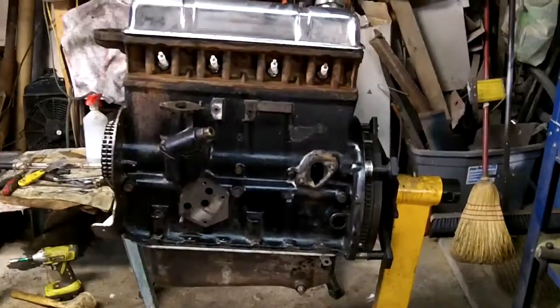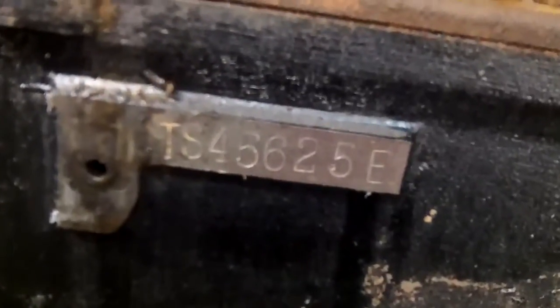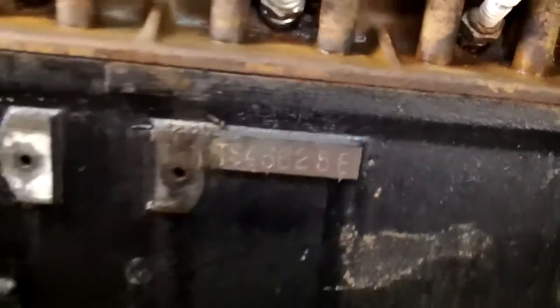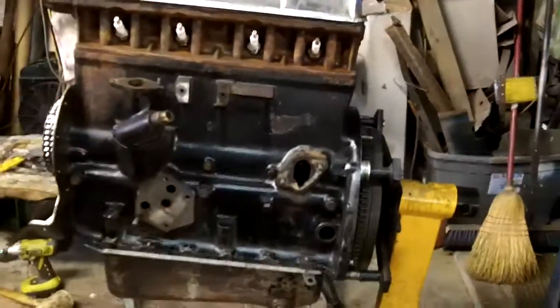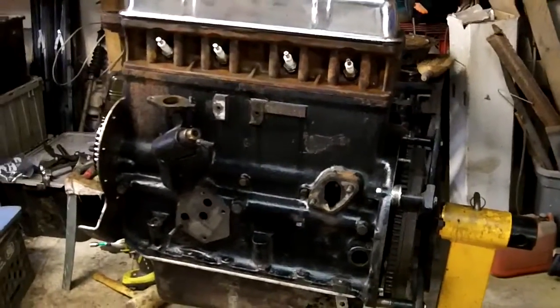All right guys, just another quick update for you. First of all, if anybody's interested, there's the engine number, TS45625E. I'll have to bring out my heritage certificate and see if that matches. Not that it really matters, but it's always nice to have the correct engine in the car. It's less important for Triumphs versus something like a muscle car where everything's got to be number matching. So anyway, we'll check that.